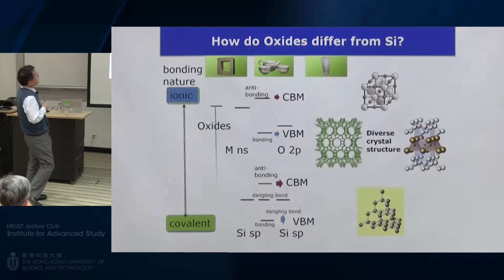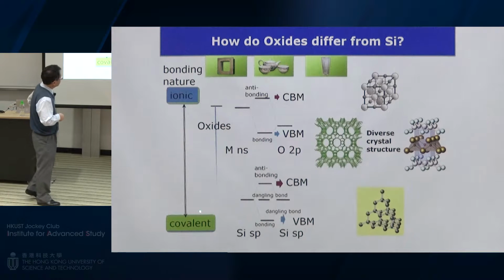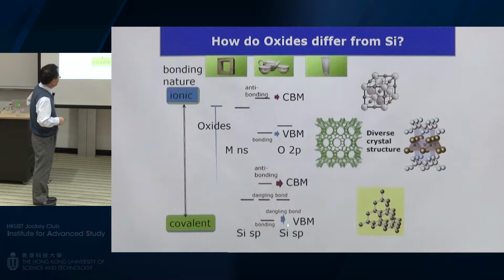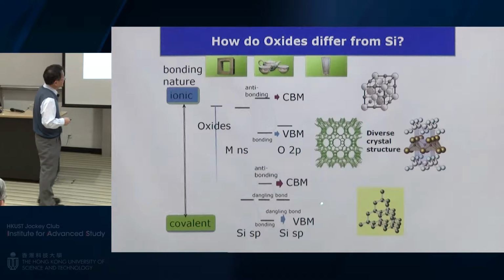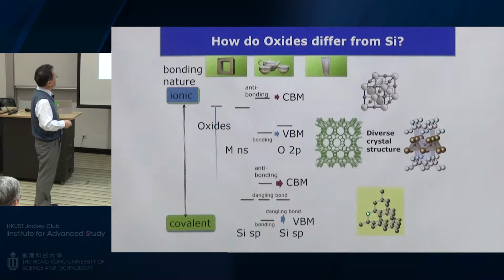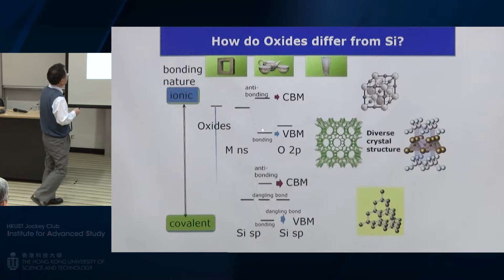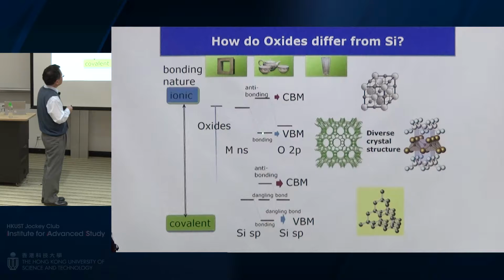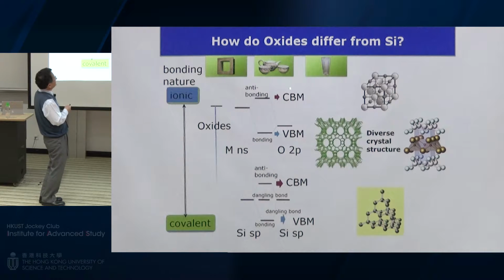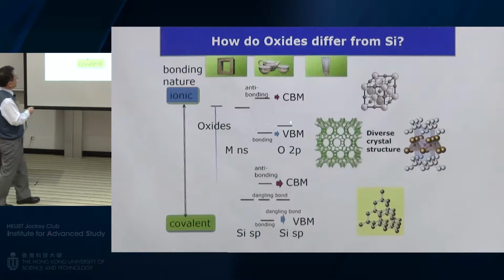Okay, so how do oxides differ from silicon? Silicon is of course covalent bonding, so the valence band and conduction band are both composed of silicon sp3. The crystal structure is very simple, always diamond type. On the other hand, oxide is ionic. The ionic nature means that the valence band is totally different from the conduction band. The electron pathway is primarily composed of the vacant orbitals of the metals, but the valence band top, the hole transport layer, is always oxygen 2p.